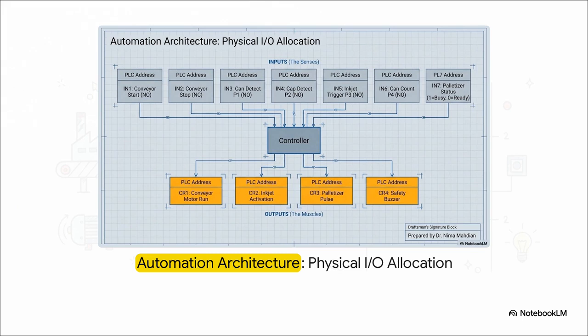Up top, we have 7 distinct input senses feeding into our central controller. We've got start buttons, stop buttons, can detectors, inkjet triggers, you name it. The controller evaluates all 7 of those inputs and then commands 4 specific output muscles at the bottom, running the motor, activating the printer, sending a packaging pulse, or ringing the safety buzzer.